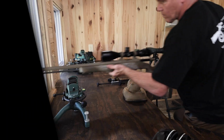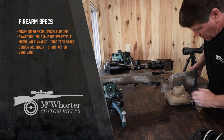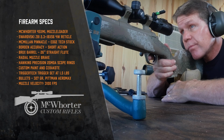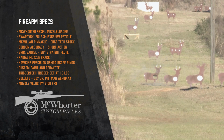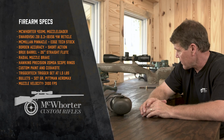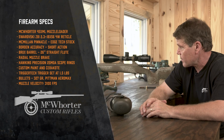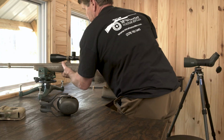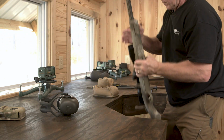So 45 XML, this one's shooting the big boy load, a Pittman bullet at about 3,110 feet a second. Got the Swarovski on top of it, got the Hawkins mounts to hold this beast good and stable. Trigger Tech trigger, our Zenith stock, and got a Brooks barrel on it. So we're ready to roll. I'm going to load her up one more time, so we have no excuses, no regrets.